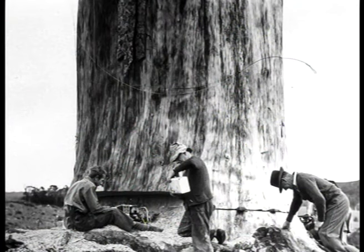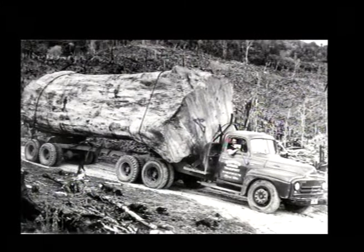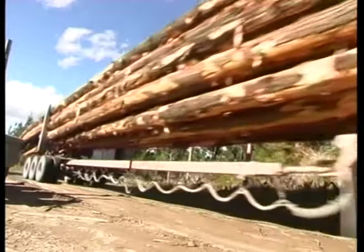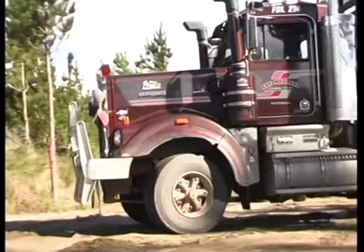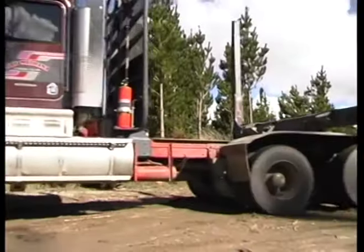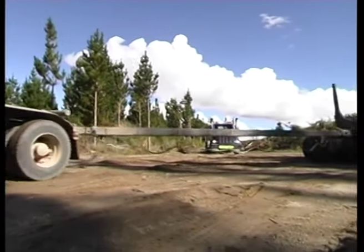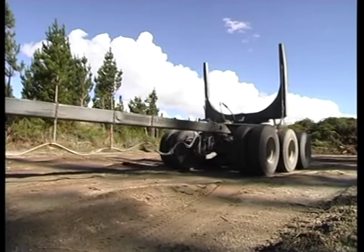When loggers were cutting these monster kauri trees in the early 50s, truckers probably figured loads and trucks wouldn't get much bigger than this. But the maturing of the huge forestry resource of the central North Island, much of which was planted out during the depression years of the 30s in the Kaingaroa region, demanded serious muscle to cope with the cuts that were coming on stream during the 50s and 60s.